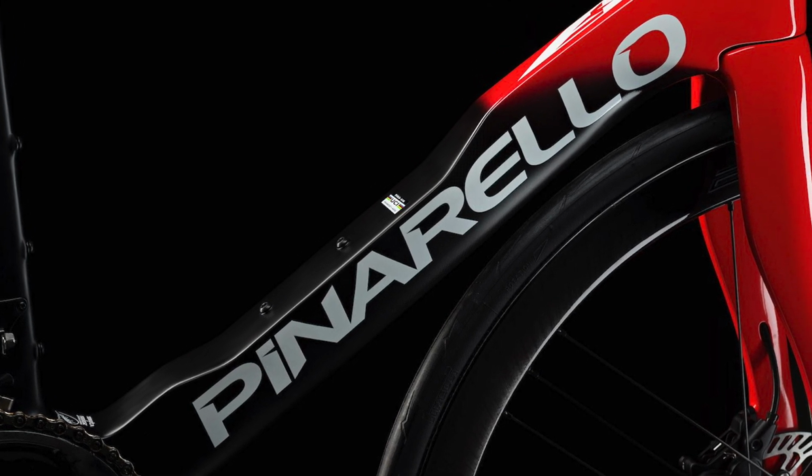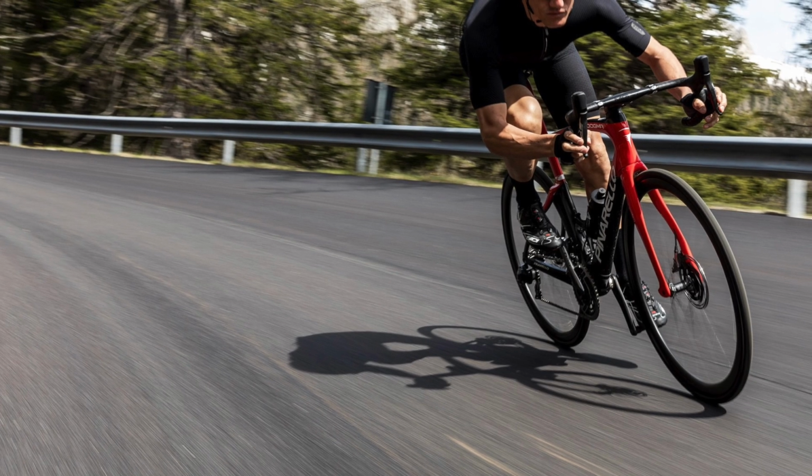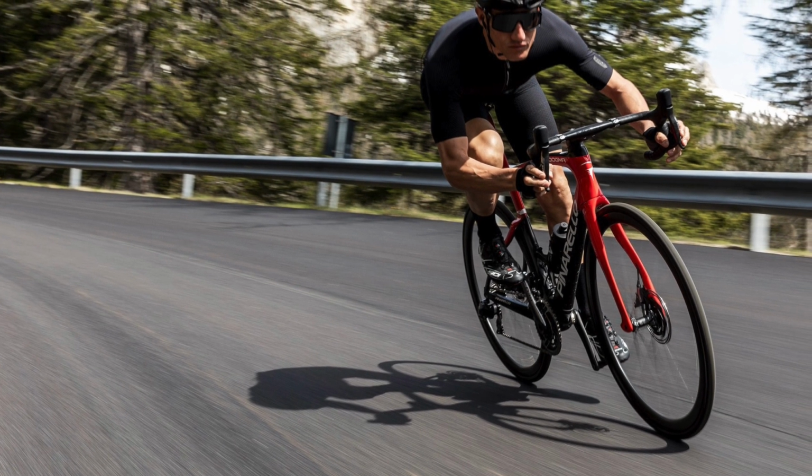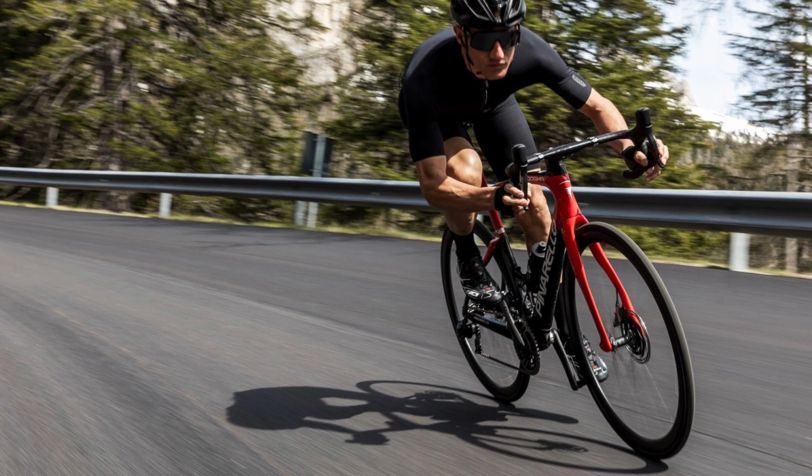Bit disappointing. Anyway, the Dogma F frame is 9% lighter than the F12, and the fork is 16% lighter, which is a pretty big deal. The disc frame kit, which includes the seat post and the headset and the fork and the Talon cockpit, is 265 grams lighter than the F12. It's 12% stiffer around the bottom bracket, and there are some interesting aero stats too.